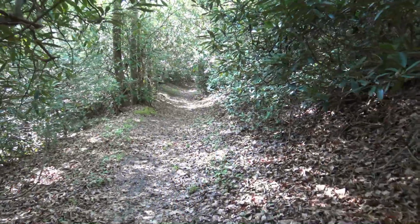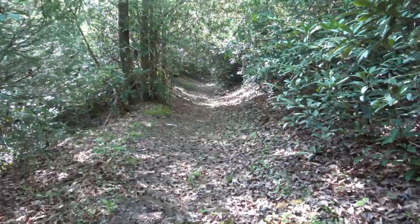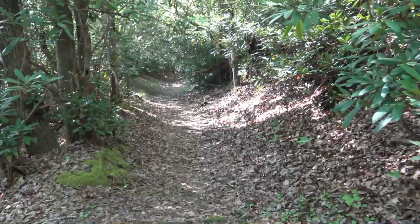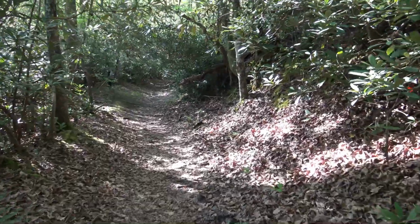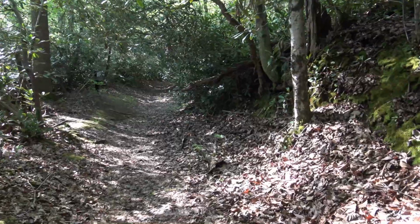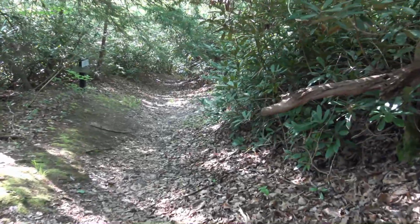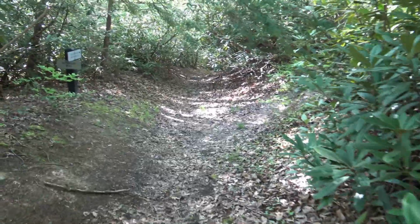Okay, this is the start of the Old Ferry Road in Carnifax Ferry Battlefield State Park near Summersville, West Virginia. 3/10 of a mile of this trail here that leads down to the Gauley River is in the state park. The rest of the trail is on private land, but I've been told that it's not posted. I guess we'll find out when we get down here to the end of the state park boundary.